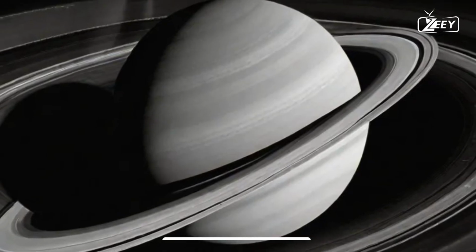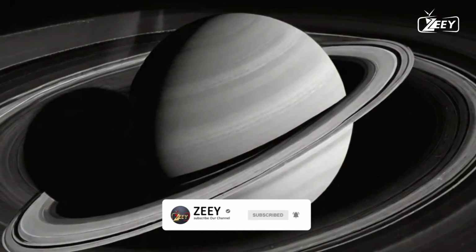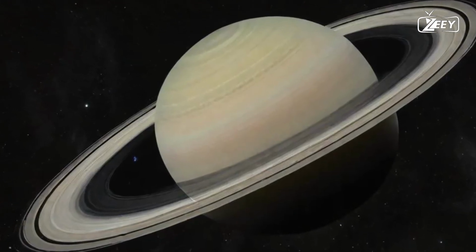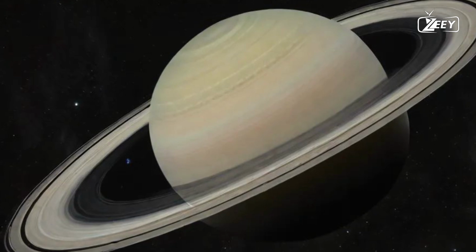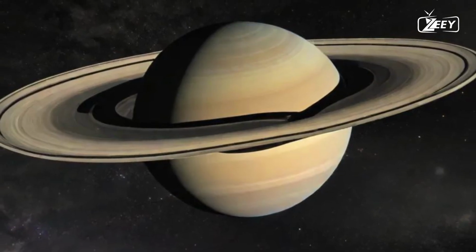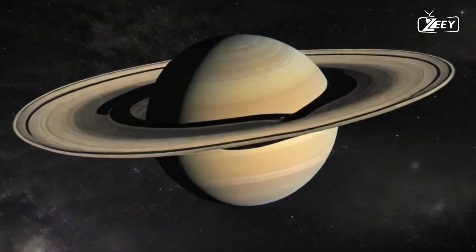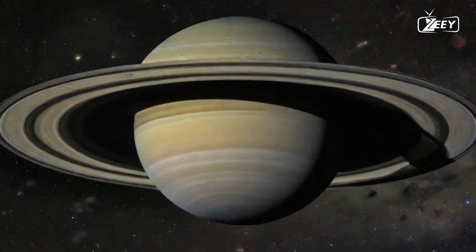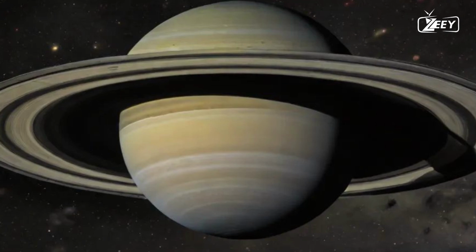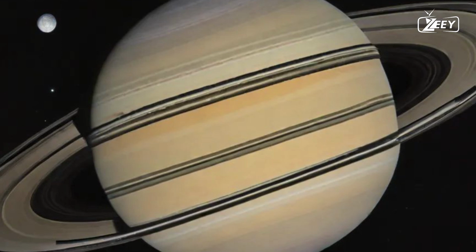What made the hexagon unique was its perfect geometry, a shape that seemed to violate the chaotic, unpredictable nature of planetary weather systems. Unlike hurricanes on Earth, which are driven by the uneven heating of the atmosphere and dissipate after a few weeks, the hexagon appeared to be stable, a consistent, unchanging formation that lasted for decades. It seemed to defy the basic principles of fluid dynamics, where turbulence and chaos are typically expected.